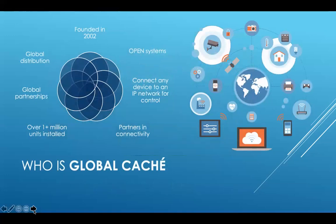Okay, so who is Global Cache? I'm assuming that some of you are already familiar with our company and some are not. We were founded in 2002. Our mission statement, our business statement is we are based on open systems. We are a partnering company because of that, and we are well known for connecting any device to an IP network for control.